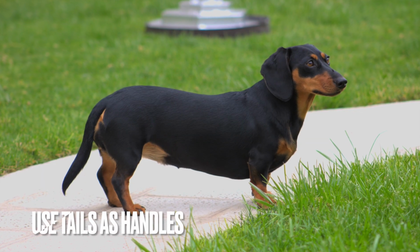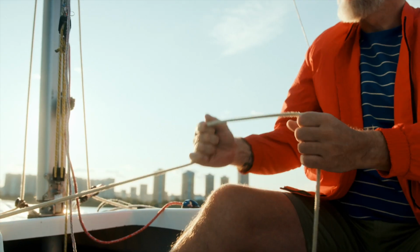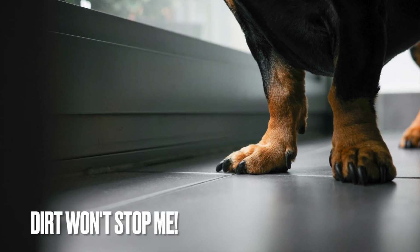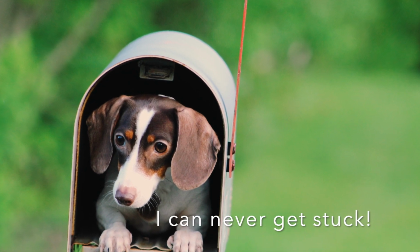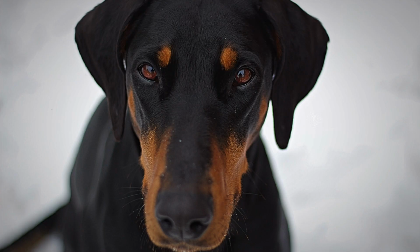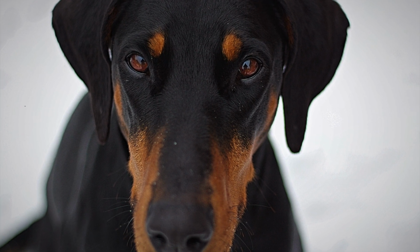Their long, sturdy tails, extending straight from the spine, provided hunters with a handle to pull the Dachshund out of the burrow. The Dachshund's unusually large and paddle-shaped paws are perfect for digging. The smooth Dachshund's loose skin is perfect for going into tight burrows without being stuck. Their deep chest gives them ample lung capacity, which gives them enough stamina to hunt. And their long noses enabled them to be good scent hounds. Talk about bred to perfection. I bet the dog breeders back in the day celebrated their success.